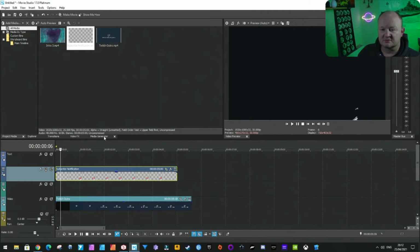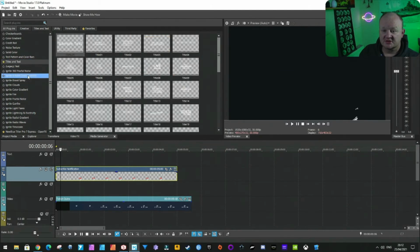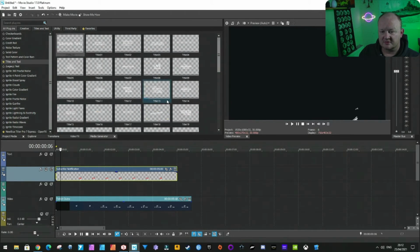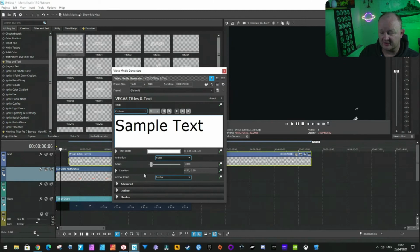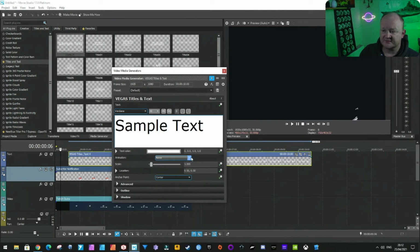Version 16 does have some very basic titling, not all the stuff like you get on here, but some very basic titling. I've actually got some FX plugins already installed, Ignite, but if you don't have that, the main thing you get is this one, the default text, so you can just add some text onto your thing, and then you get all this stuff here. You get basic stuff all the way up to title 1, so all the stuff you do get with version 16. This is version 17.